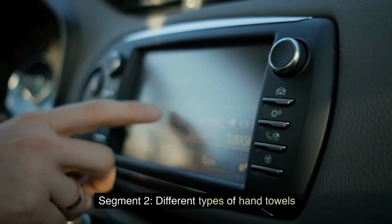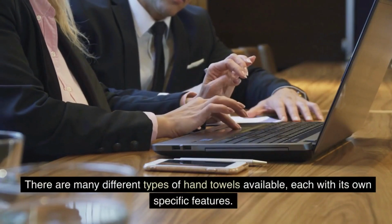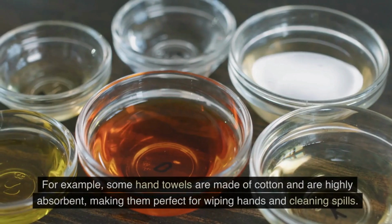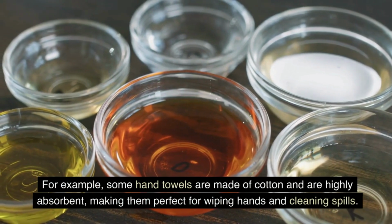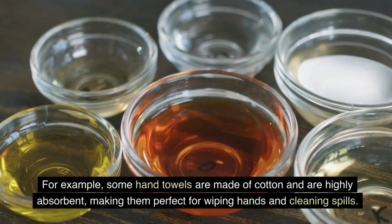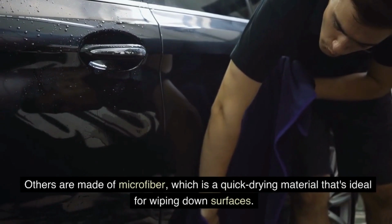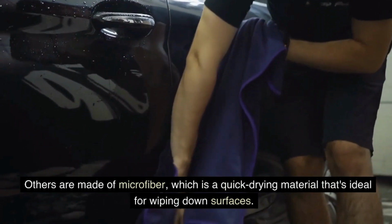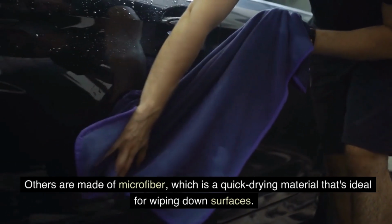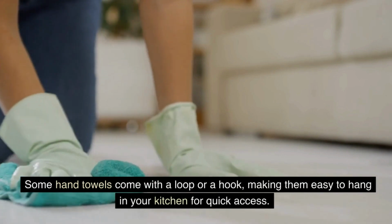Segment 2. Different types of hand towels. There are many different types of hand towels available, each with its own specific features. For example, some hand towels are made of cotton and are highly absorbent, making them perfect for wiping hands and cleaning spills. Others are made of microfiber, which is a quick-drying material that's ideal for wiping down surfaces. Some hand towels come with a loop or a hook, making them easy to hang in your kitchen for quick access.